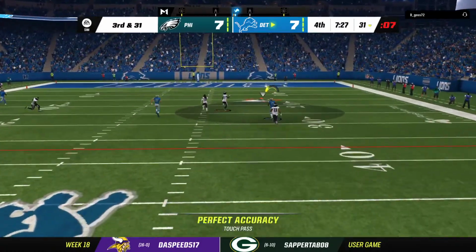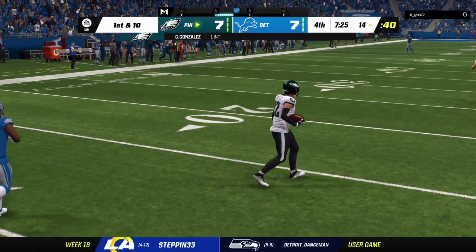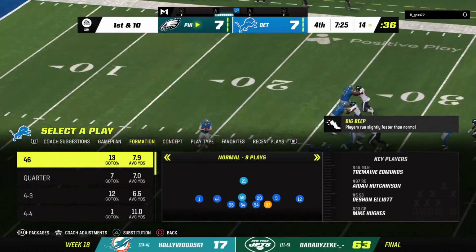He's going to look deep down the field. And this is going to be intercepted. And the Eagles will take over here at their own 14-yard line. 3rd and long that time. He was trying to make something happen, but a little too risky.